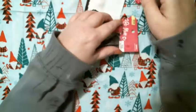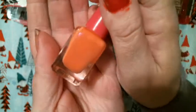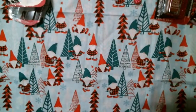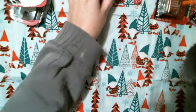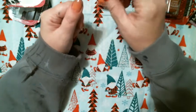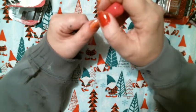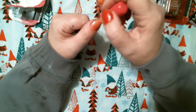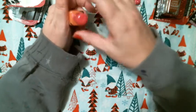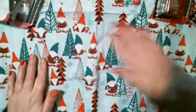Not bad. Okay, so let's check out this one. It's a pretty color. It looks like there's a little shimmer in it. I don't smell roses. I smell nail polish. So let's put it on my thumb and see. Oh, pretty color for Riley. Not so much me. I like my reds. But it's got a pretty shimmer to it. Kind of a pale pink. Still don't smell roses. I smell nail polish.